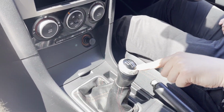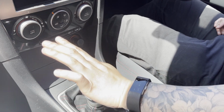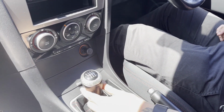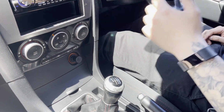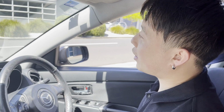These are 6-speed, and reverse is where first gear is. So you actually have to push the gear knob down and then push it up to input reverse. And the MPS only ever came manual as well. Yes, MPS only came in manual. So if you meet a guy and he's got a Mazda Axela with an exhaust, and he's like, yeah bro, look at my Mazda Axela, and it's auto, well mate, it's not an MPS.